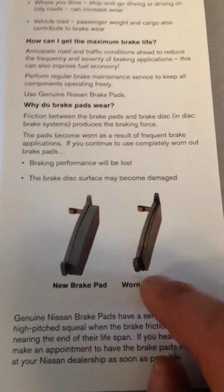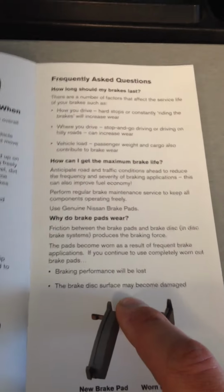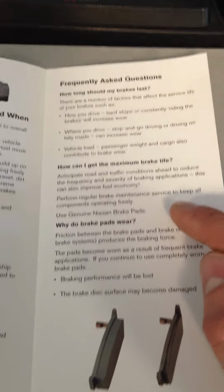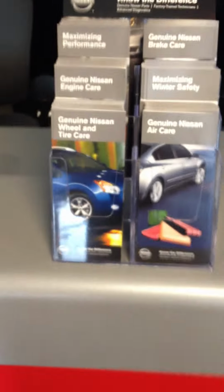Shows you the old brake pad versus what the new brake pad looks like. Talks about why the pads wear, how you can get maximum brake life. They're really good pamphlets, and I would really strongly encourage anyone that has any questions to come pick one up. They're here at the service counter. I'll back up, you can see it there.